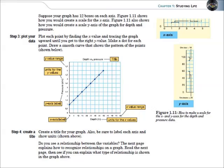Suppose your graph has 12 boxes on each axis. Figure 111 shows how you would create a scale for the x-axis. Figure 111 also shows how you would create a scale for the y-axis of the graph for depth and pressure. Plot each point by finding the x value and tracing the graph upward until you get to the right y value. Make a dot for each point.